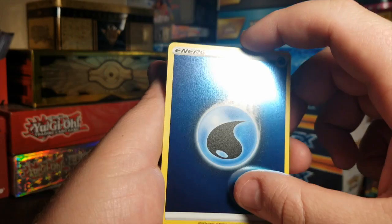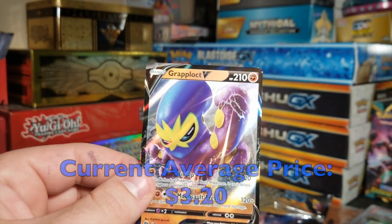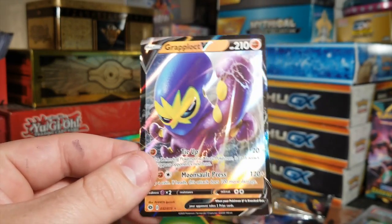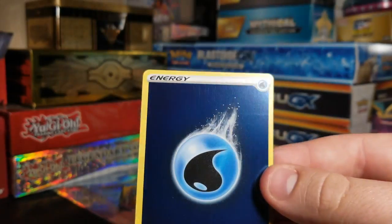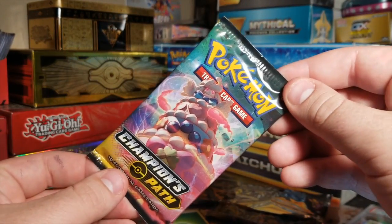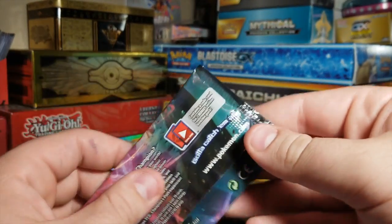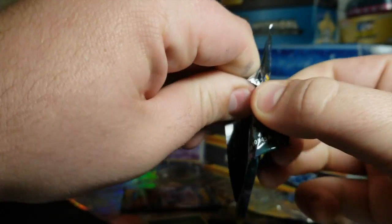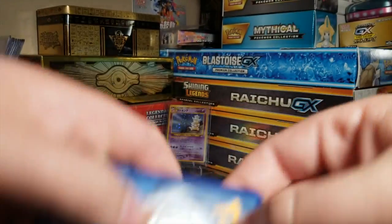And then on the end, nice, Grapple. Perfect. I do not have this card yet. I haven't opened that much of this set, so nice. Yeah, these are sick. I love these. That I would call a successful pack. Now we're going for the Alcremie V on the front here. Alright, third pack already. When you're opening four packs, the time just flies by. Because you're having fun, right?